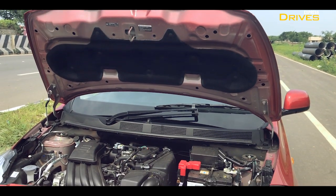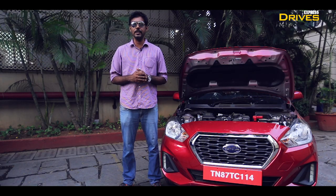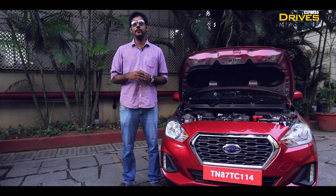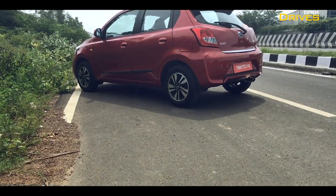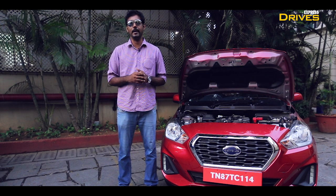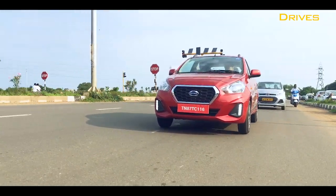The Datsun Go and Go Plus still use a 1.2-litre 3-cylinder naturally aspirated petrol engine. This is the same unit that is found in the Nissan Micra. However, if you remember, in the manual version, it used to make around 65 HP of power and 104 Nm of torque. However, for the automatic version, we have good news for you. Datsun has introduced the same state of tune that was found in the Micra. So now it makes around 77 HP of power and 104 Nm of torque.